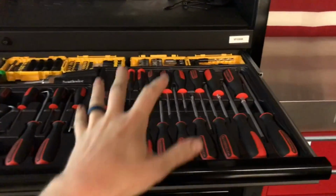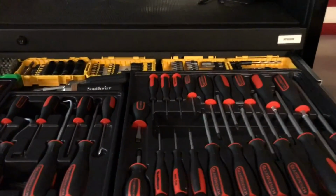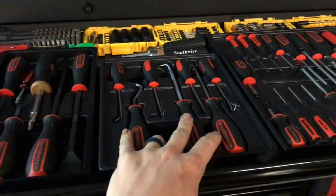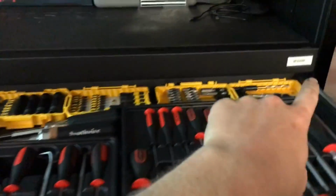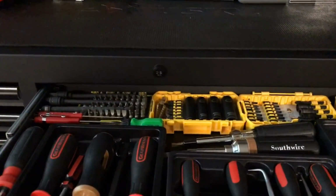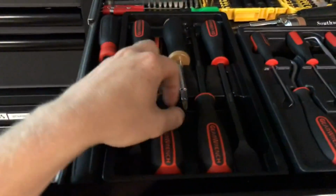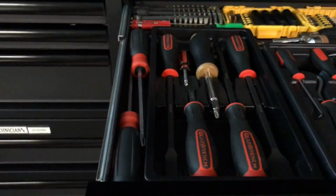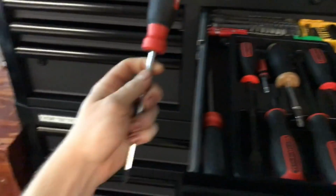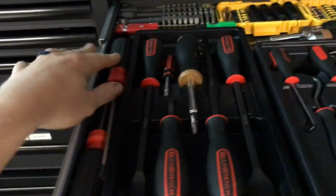We got the Gearwrench master screwdriver set. Love this set. Here's the big pick set from Gearwrench. Back here I just keep my Dewalt little bits and bit adapters and everything. Some Southwire ratcheting screwdrivers. This is the Gearwrench scraper set. These are the Milwaukee screwdrivers with the hammer cap or striking cap on it.